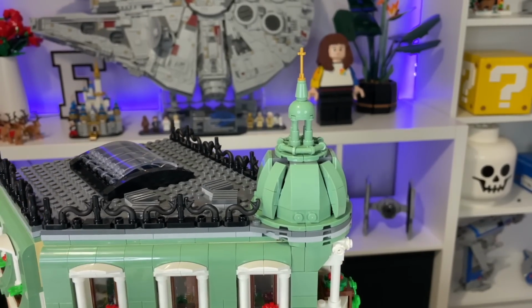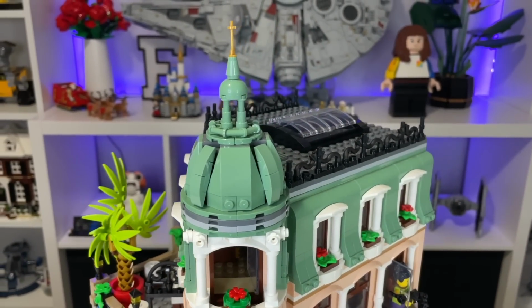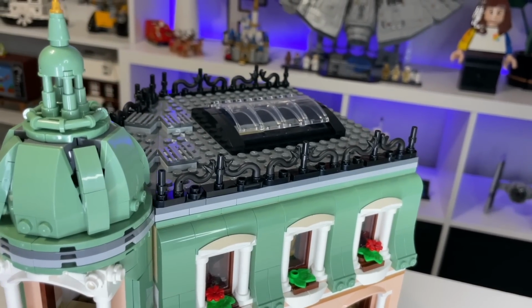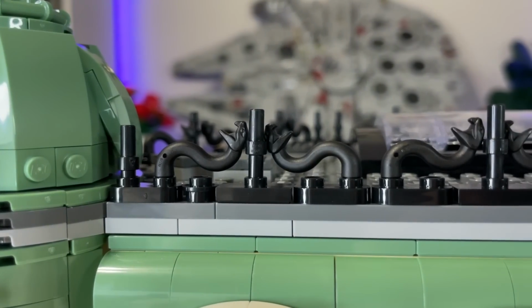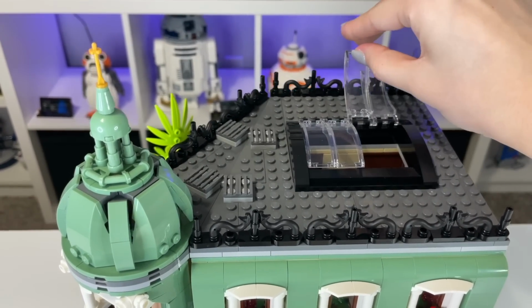Now finally, the roof. Creating smooth curvature with Lego is often a huge challenge. However, the sand green spire here was executed wonderfully. As for an interesting use of piece here, snakes are used along each edge of the roof to create this ornamentation effect. And then located directly in the center of the roof, we see a glass window that opens upwards.